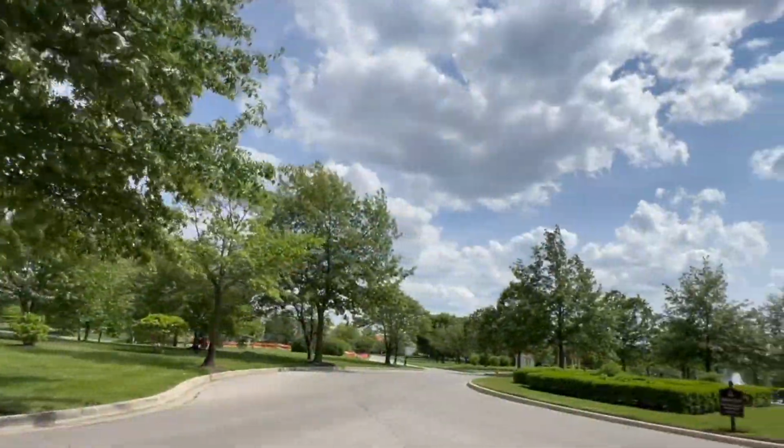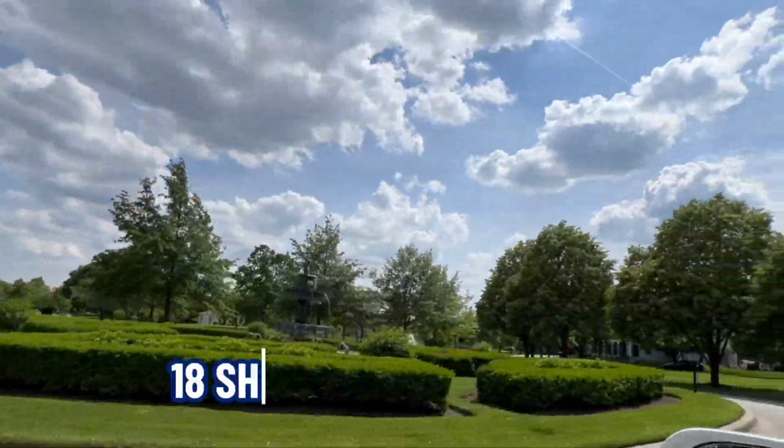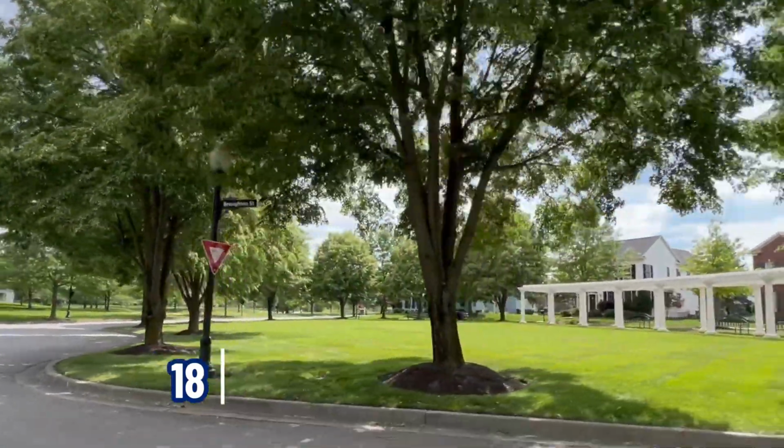And of course, around Jackson Circle with another view of the pergolas. There are actually 18 shelters and pergolas in the village.